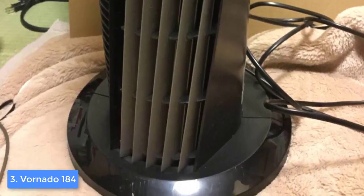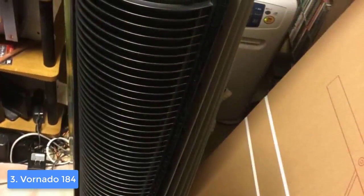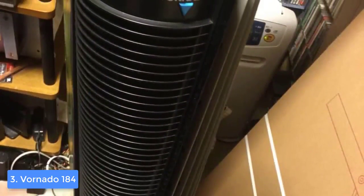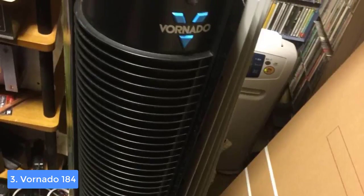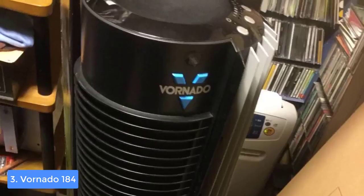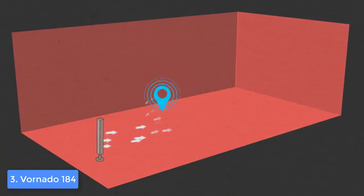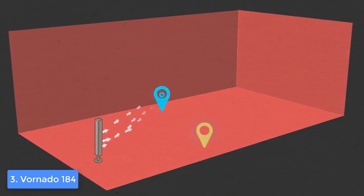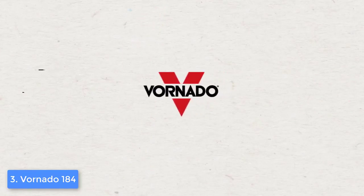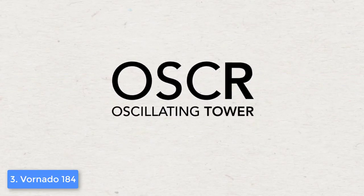The Vornado 184 is powered by an exceptionally powerful motor that produces an air movement of up to 500 cubic feet per minute, and at the same time, it pushes the air up to 100 feet, so medium and large rooms can be completely cooled within a really short period of time. Moreover, this unit uses the V-flow circulation technology, which means that the air will be rapidly moved across the entire room, while keeping quiet during this process.